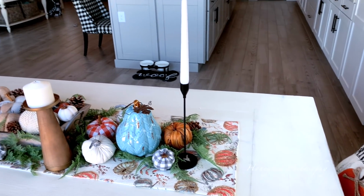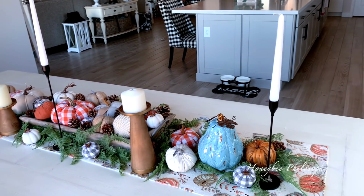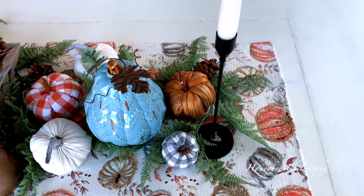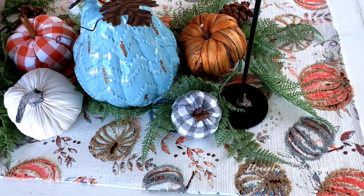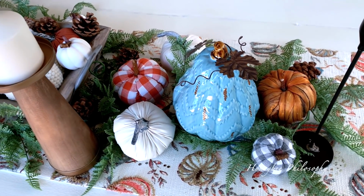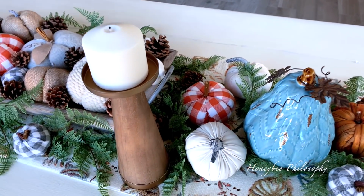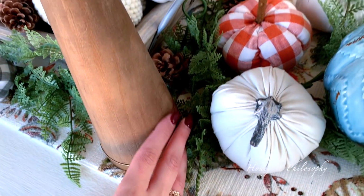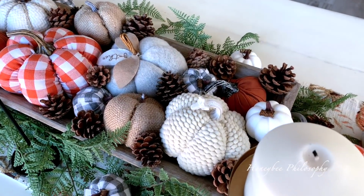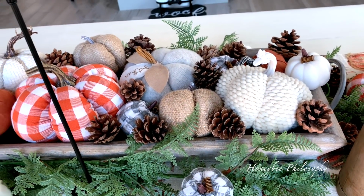And then I did have so much fun putting this together on my dining room table with some candles and lots of different textures of pumpkins. I did put some leaves and pine cones in between to give it more of a rustic feel. The larger wooden candlesticks here that I'm showing off are from the Decor crated box again, and the black candelabras or candlesticks are from Amazon.